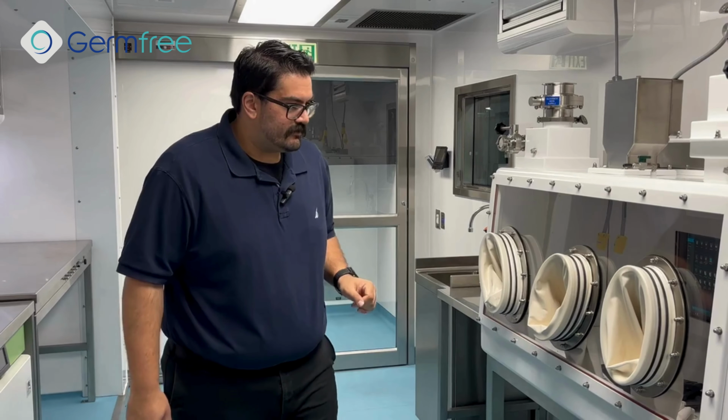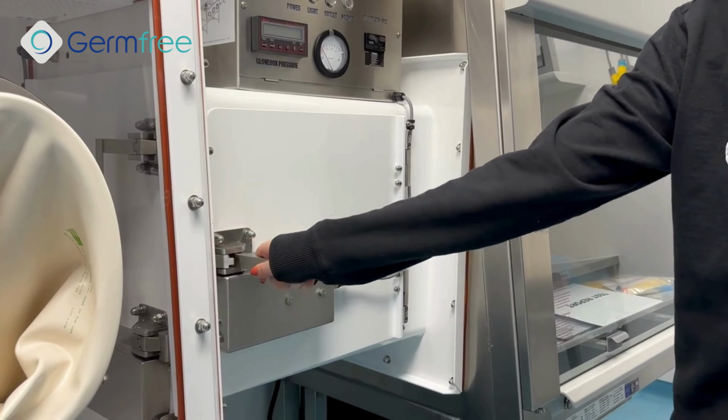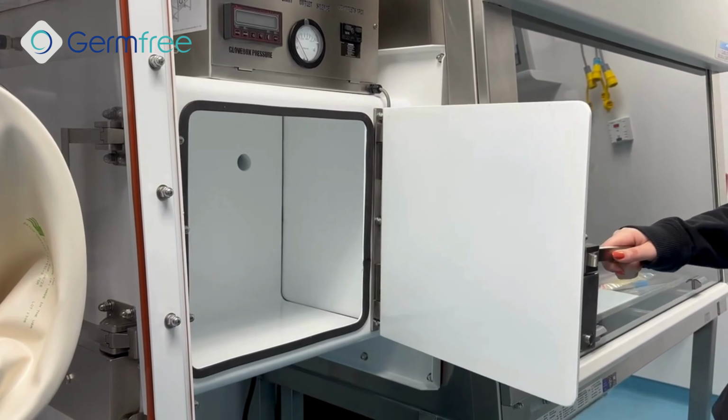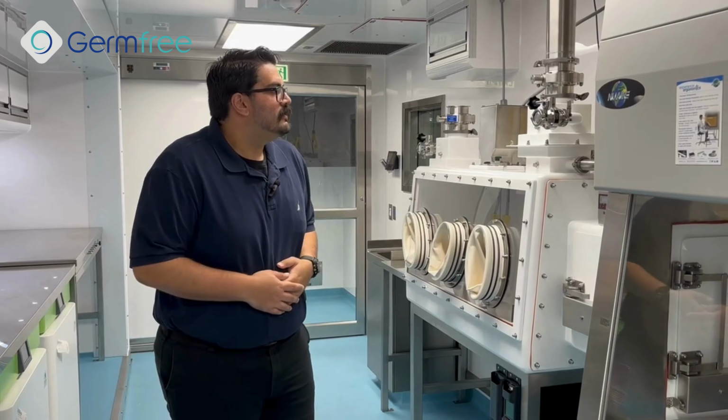Moving on further down the trailer, we have a Class 2 that's also connected by a pass box. So someone could be working in the Class 2 and they can essentially exchange materials between these two cabinets, as well as with anyone working over here using that pass box.